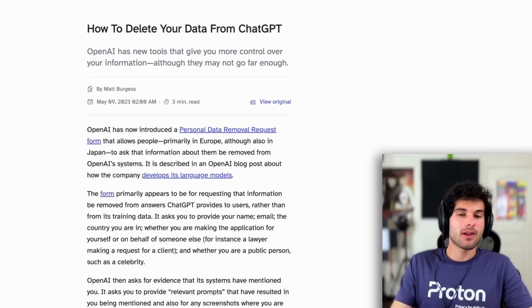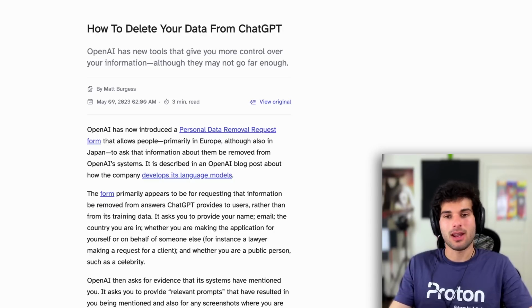And here we go. Here is the final article for the week: how to delete your data from ChatGPT. So this is just sharing. We're going to get this out there for those of you who tried to check out ChatGPT and have decided it's not for them. You can now delete your data, and this article shows you how to do it. So if you're curious how to do that, check it out down below.